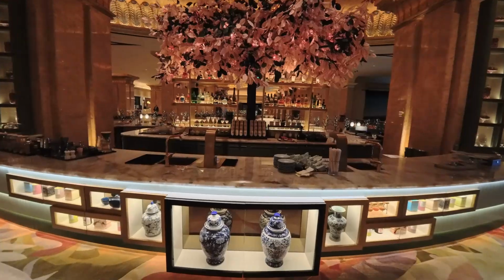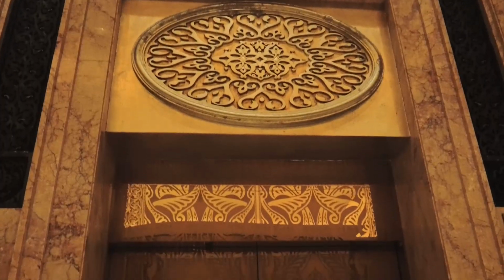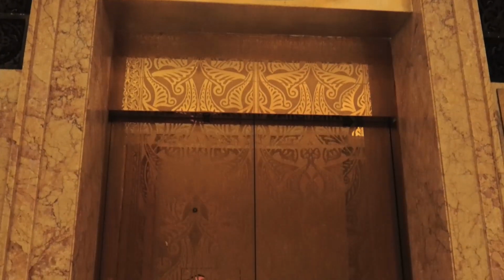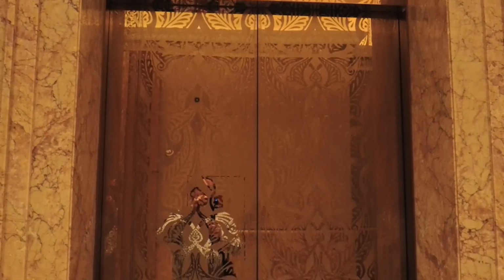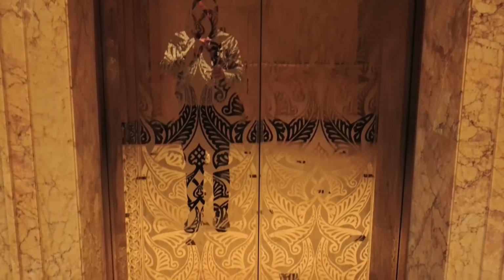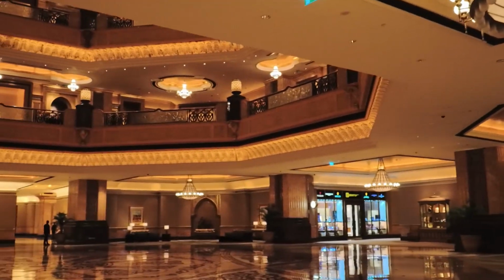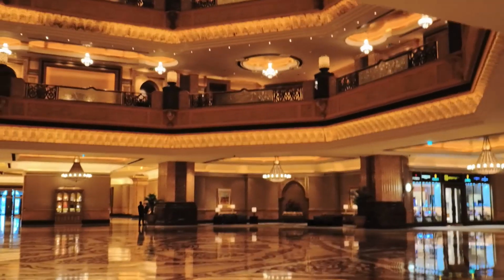I think I'd quite like to be a bartender here. What an experience. Almost as grand as Willy Wonka's elevator, but not a glass elevator this time. And just look at all of the space in the main lobby atrium area.